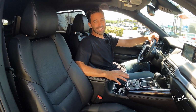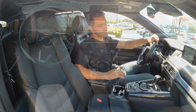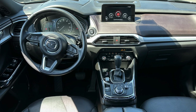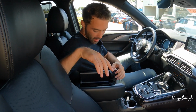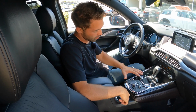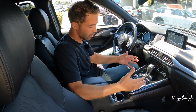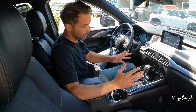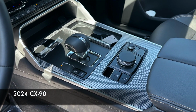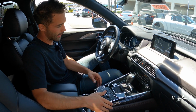All right, now sitting inside the CX-9. Now this is what the old style looks like, all right, from the center console. You still get the split tops of the center console, cup holders with the chrome. This is different. The new CX-90, completely more futuristic, kind of sleeker design on the center console and all around, just in general, all right?